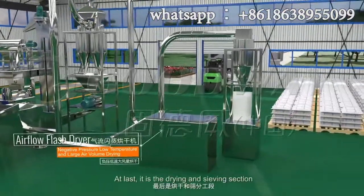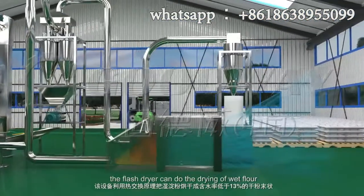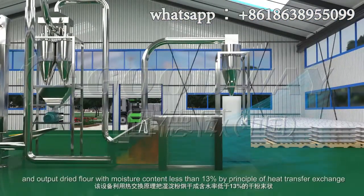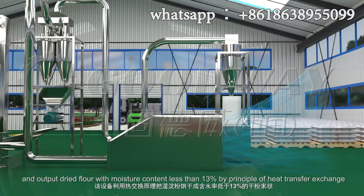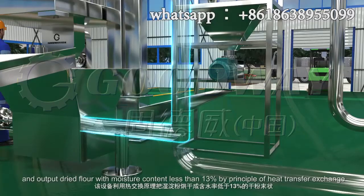At last, it is the drying and sieving section. The flash dryer can dry the wet flour and output dried flour with moisture content less than 13% by the principle of heat transfer exchange.